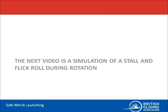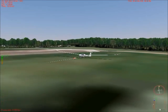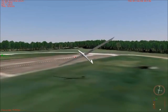Once again, we will illustrate the accident using a simulation. The winch launch was flown with a rotation rate that was too fast. The glider flicks and rolls at an airspeed of about 65 knots.